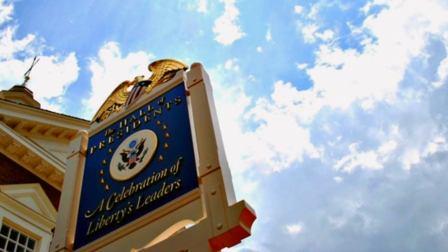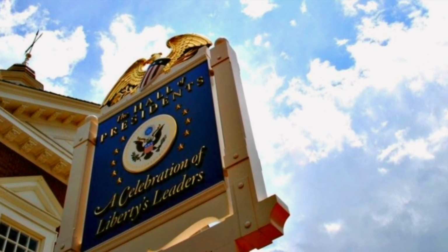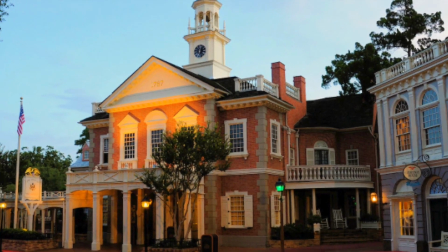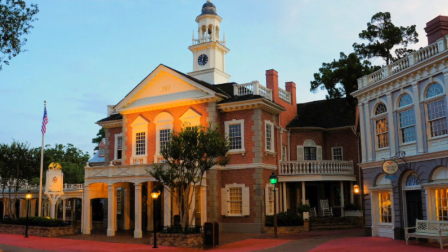Are you a fan of this attraction? I agree with you, Dan. This isn't an attraction I would visit on every trip. In fact, I only visited this attraction for the first time in my visit in January 2020. The Hall of Presidents was Walt's idea during the creation of Magic Kingdom, and the Imagineers worked hard to bring his vision to life. The Hall of Presidents was an opening day attraction, and guests get to see every United States president in one place.